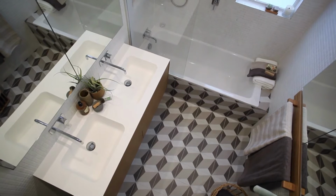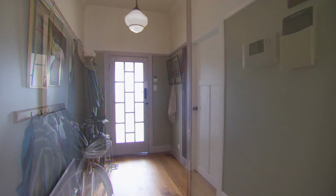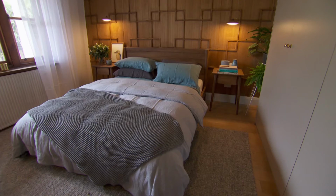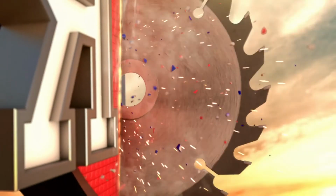Yeah, there's no doubt the family, the homeowners, are going to come in and be blown away by the transformation. And it is a transformation, isn't it? It's a beautiful home, and there is a beautiful aesthetic that's been applied to this home. Is it entirely on brief? I was expecting something much more mid-century.